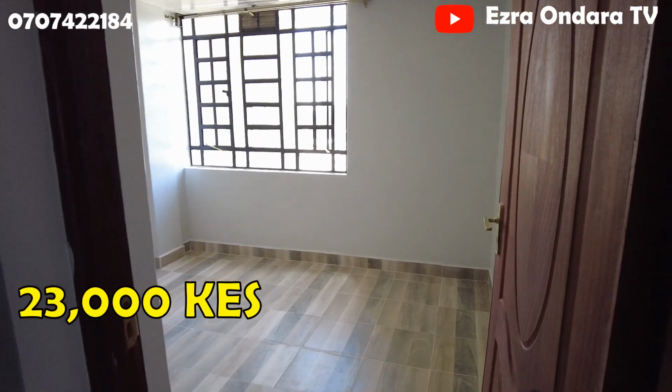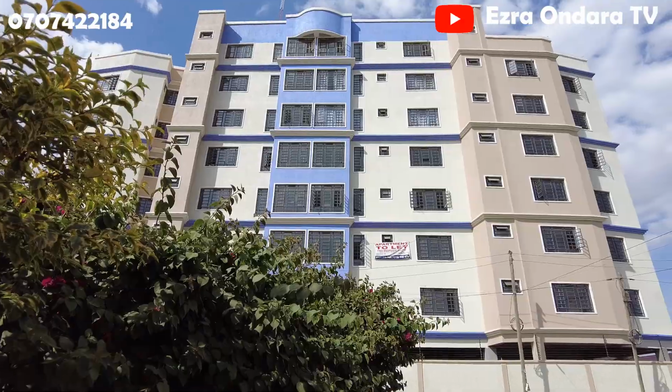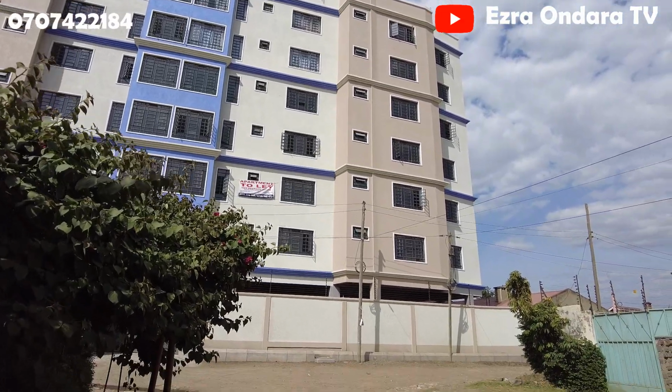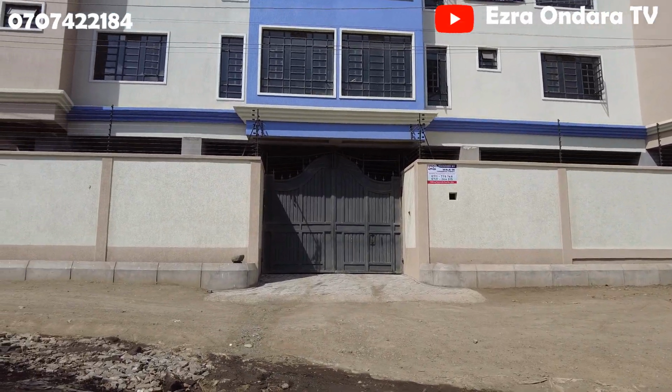I mean, there's a lot good in this apartment. And let's have a look. They are renting them out at 23,000 Kenya shillings. And of course, you can always call my number for help, all right? So let's just go inside and you get to have a proper view of the entire house. Sawa sawa? All right.